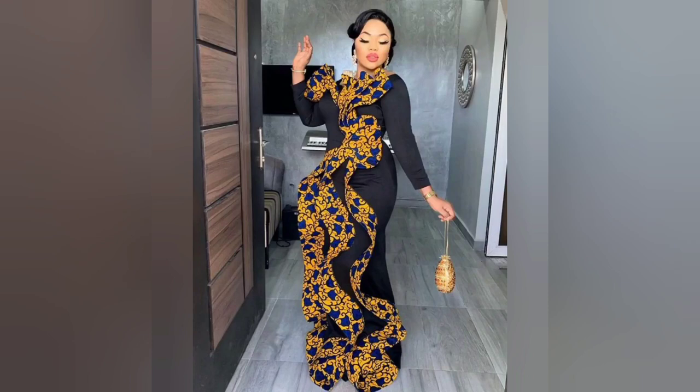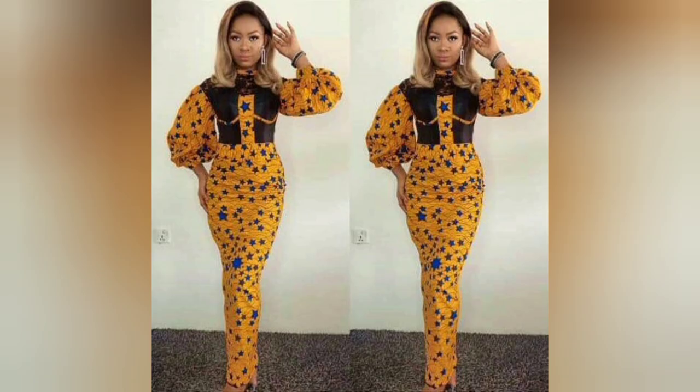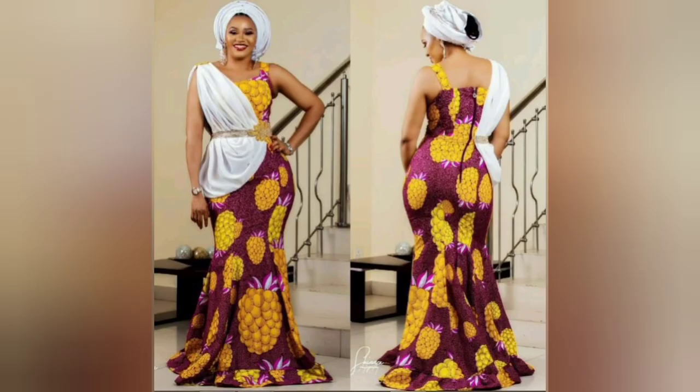Are you feeling the details of this black gown with the Ankara print? The details are so beautiful, guys. Even look at this other style, it is so simple and beautiful. I really love this star Ankara print. That's what they call this print, star.